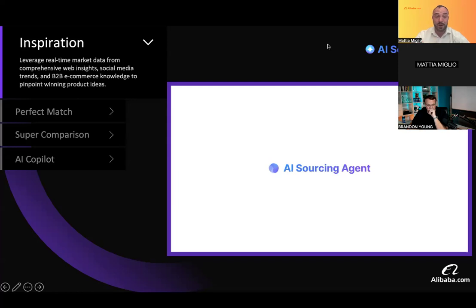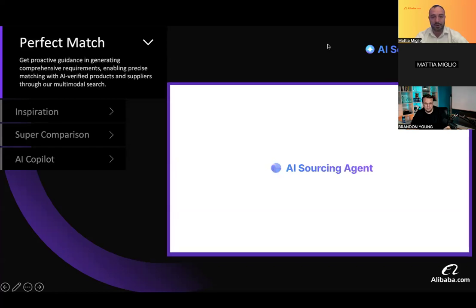If you are a partner that wants to partner with Alibaba.com, feel free to reach out. We keep signing partnerships to give our buyers a more comprehensive data set. So also our sourcing agent can learn from other platforms outside Alibaba.com. Perfect match. As I said, you will find products not only from Alibaba. Let's watch how it works.